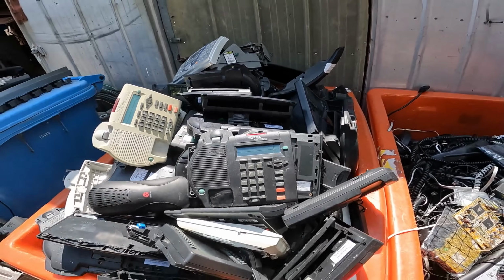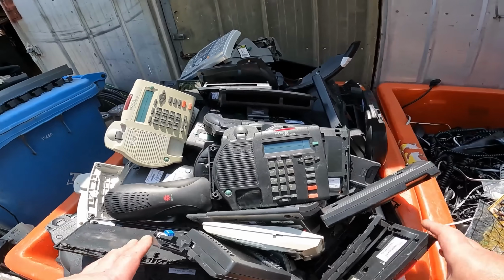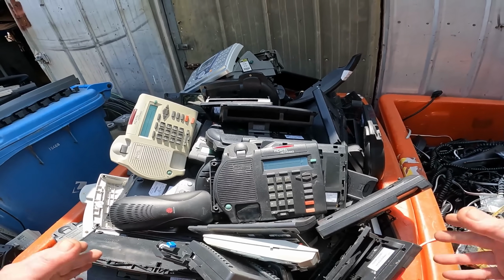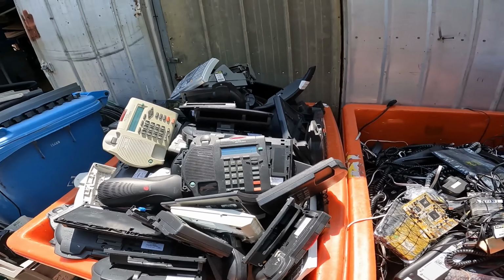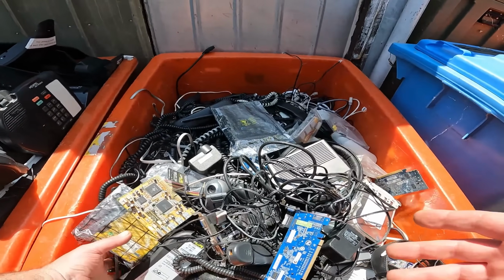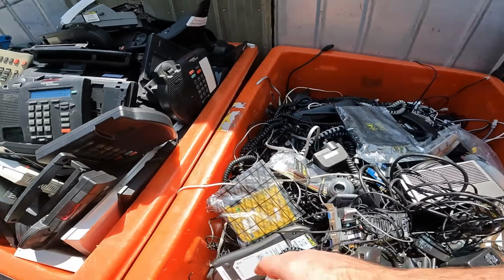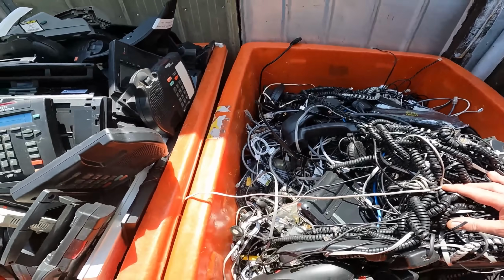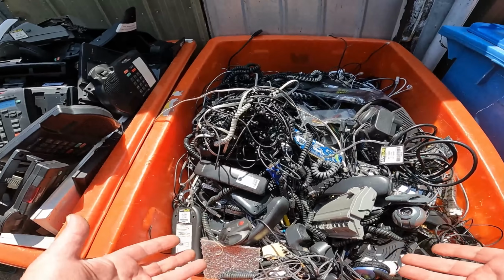It's not really worth it, and so I'll probably just pass these on to my recycler, and he'll shred them up and mostly deal with the plastics and stuff. So, kind of a waste of at least 3 bins full, probably 4, because there are a few boxes with some phones. But at least this is all mostly cable, and actually quite a lot of cards in amongst it. So, mostly cable, and a bit to get through all this. That'll take some time.